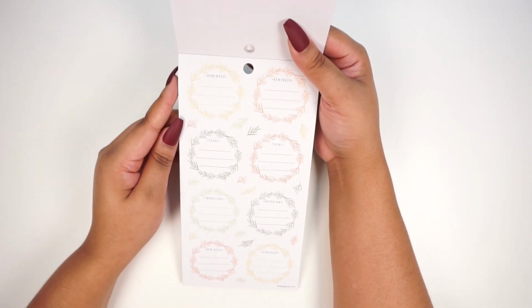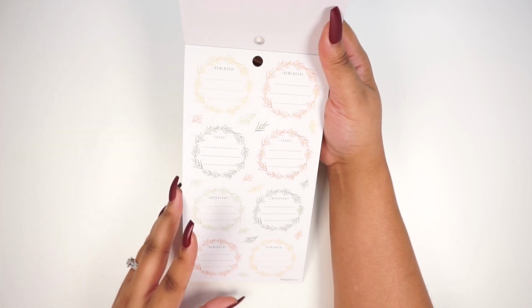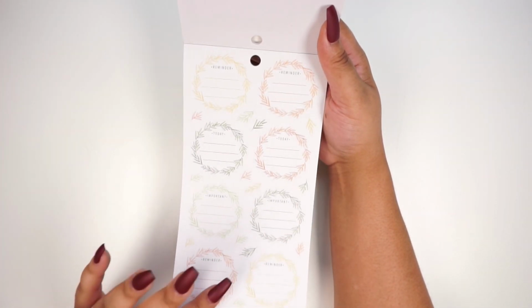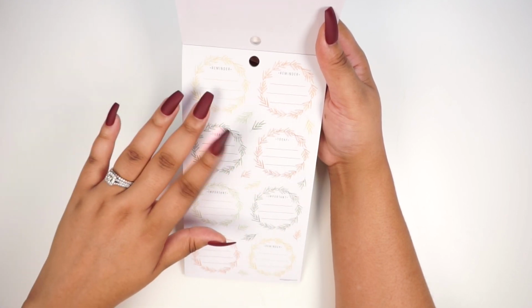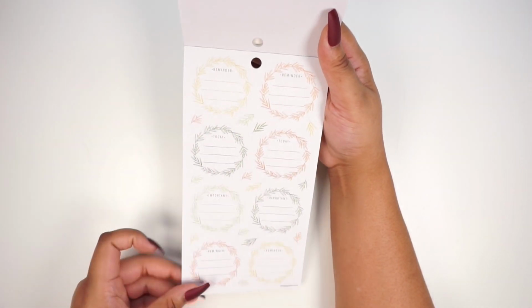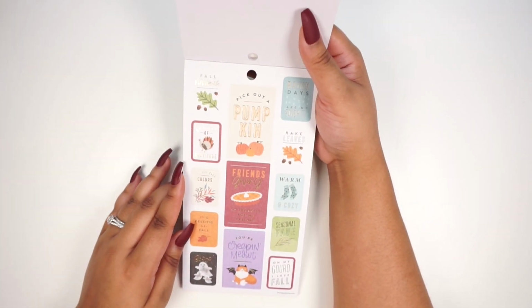Okay, and then we have this page of different wreaths, and this is very similar to the winter sticker book. And if you haven't watched that video, check it out. But this page has different colors like orange and mustard yellow and greens and stuff. And then we have this page here.